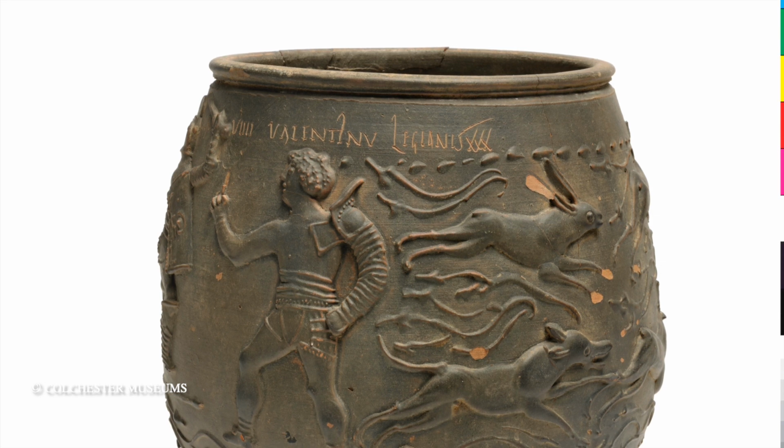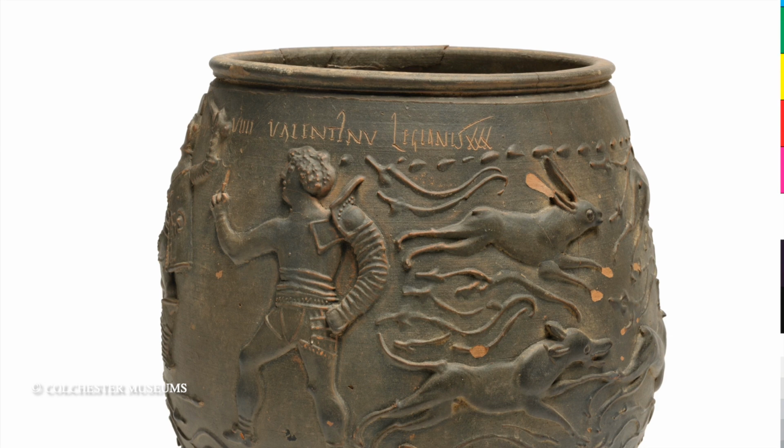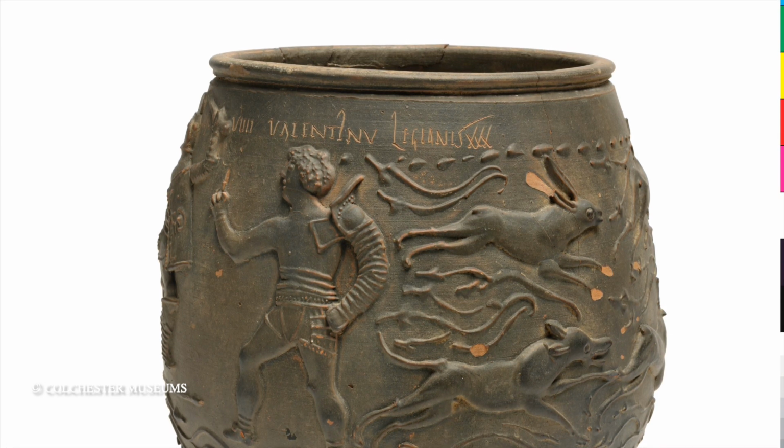I was going to say, this is the thing with the Colchester Vase, which is what you guys have found out, which is, okay, Samianware, that's imported. But the Colchester Vase is made locally. This is the big thing that you've all done, isn't it? Yeah, absolutely. This is the crux of the mystery of the Colchester Vase, I suppose.